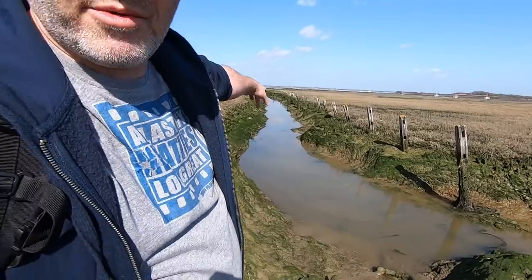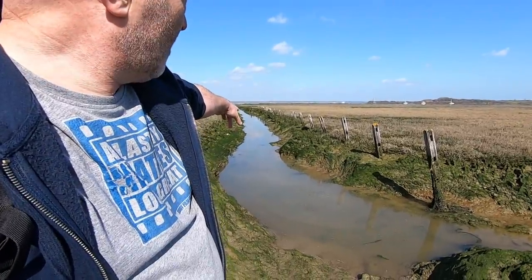Well, underfoot there, that ain't too bad. That's quite nice. So I'm going to plot up here. You can see where I'm trying to photograph. Got a little bit of reflection off of the wood. So let's get the camera out and get a shot.